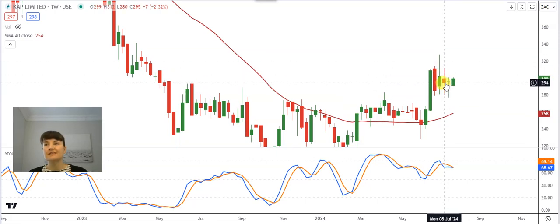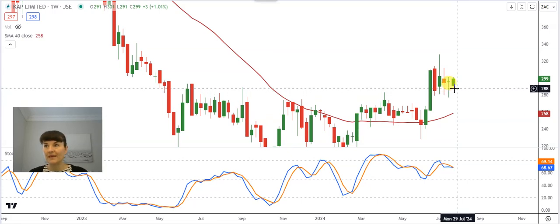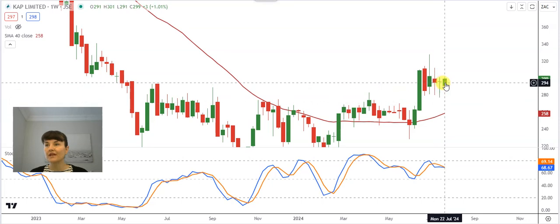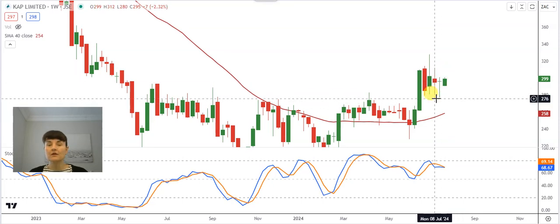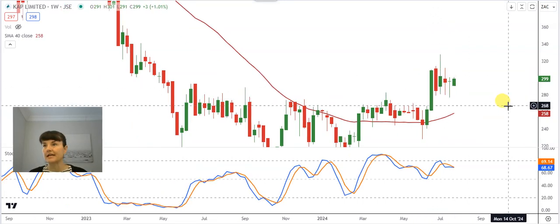Now, ever since then, there are lower highs on the upper shadows of the candles, which also implies loss of momentum. And this candle in the week of the 8th of July is a beautiful example of a spinning candle. Both wicks or shadows on either side of the real body are almost the same in length. That implies indecision. It tells us that the buyers and sellers are not sure what they want to do with the share. And ever since then, it's just been consolidating sideways.